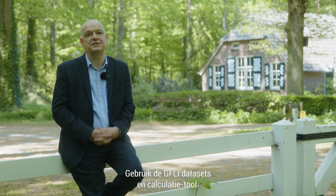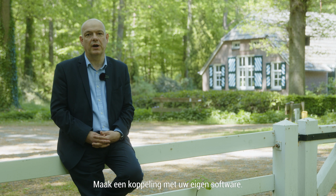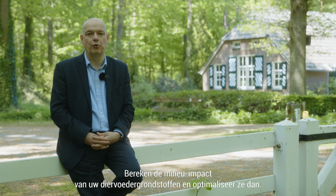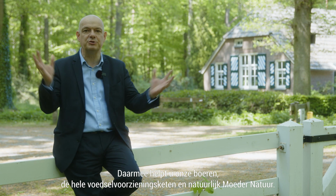Use the Gfli datasets and calculation tool. Make a link with your own business software. Calculate the environmental footprint of your feed materials and then optimize them. Create feeds with the lowest possible impact. This way you're helping our farmers, the entire food supply chain and of course Mother Nature.